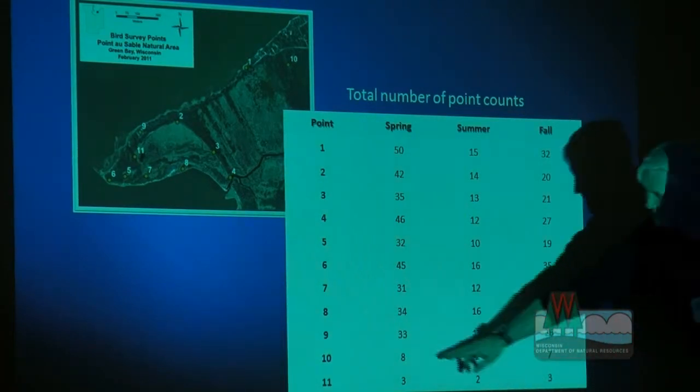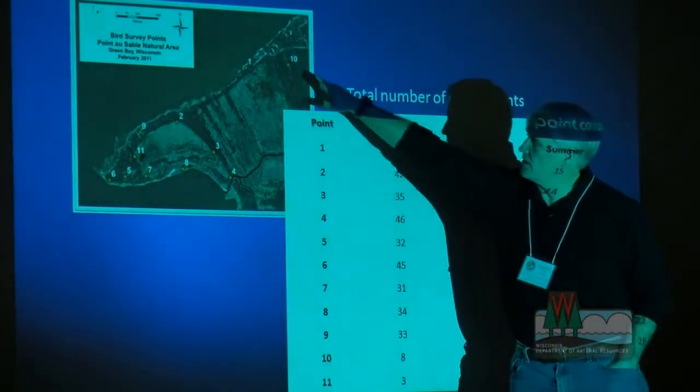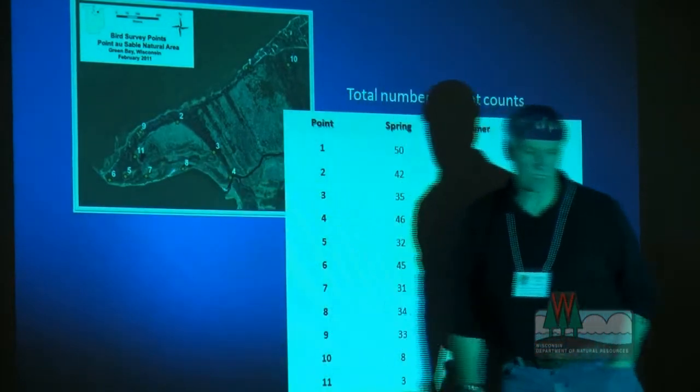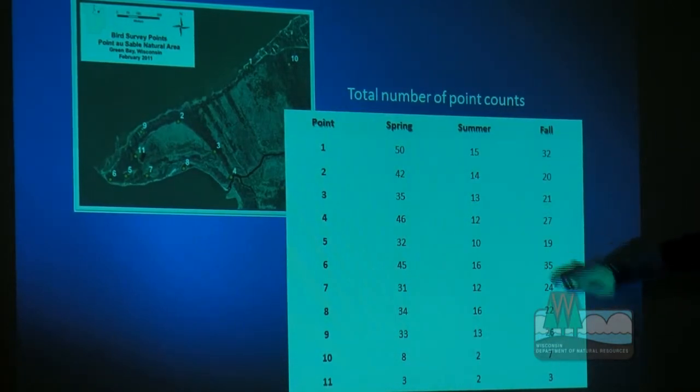And you can see that points 10 and 11 got short-changed. They're in the wooded area here, and then in an area that really kind of overlaps with some other ones here. But that isn't going to affect the results that I'm going to show. For the most part, we have a good sample size from different seasons at each of those points when we combine the results over this 13-year sampling period. Next slide.